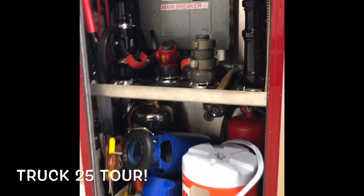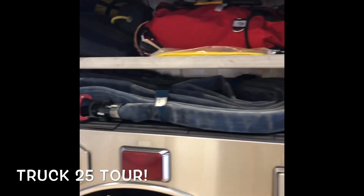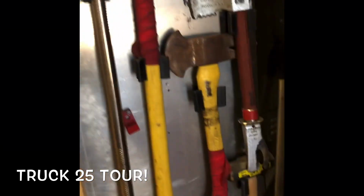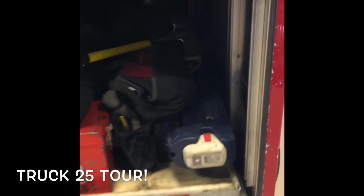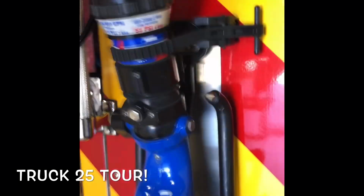Our compartments are filled to the brim with different equipment, hoses, ropes, water rescue. We have different tools that we can use to break down doors. We have big tools to help us break through car doors if we ever need to. We have traffic cones, we have more hoses with nozzles to put out fire. We have big nozzles for big fires.